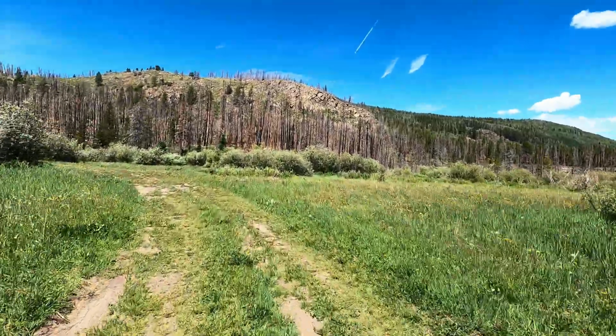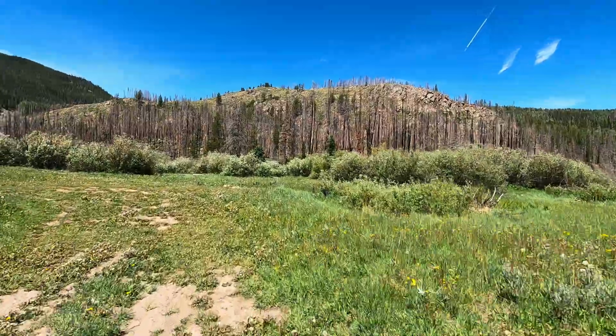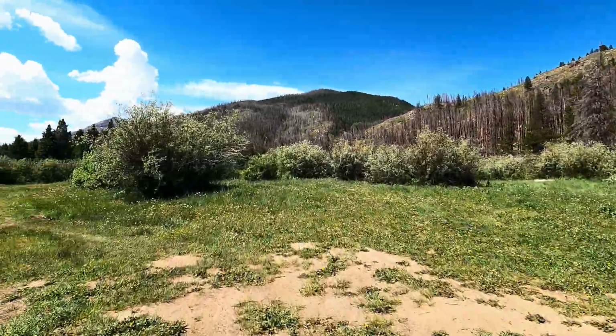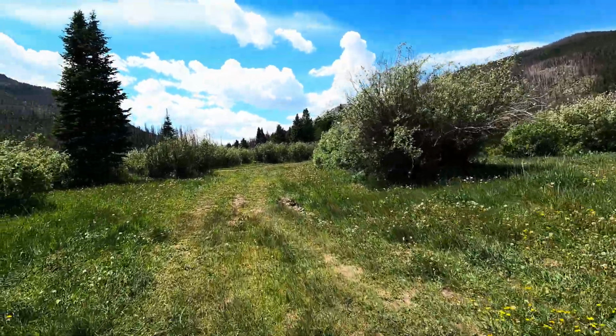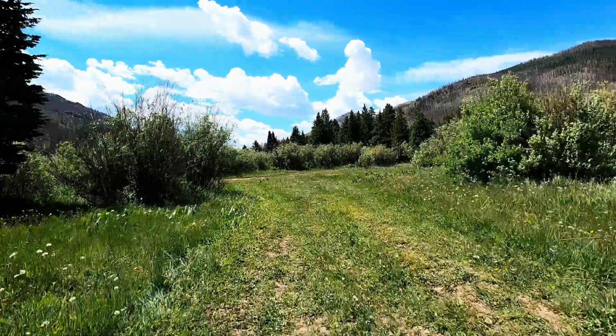Usually later on in the season, around the August time frame, a lot of these areas will start going on fire bans. I've been lucky enough every time I came here, there's been no fire bans. So we had really great campfires every night. You know, I'm just riding.